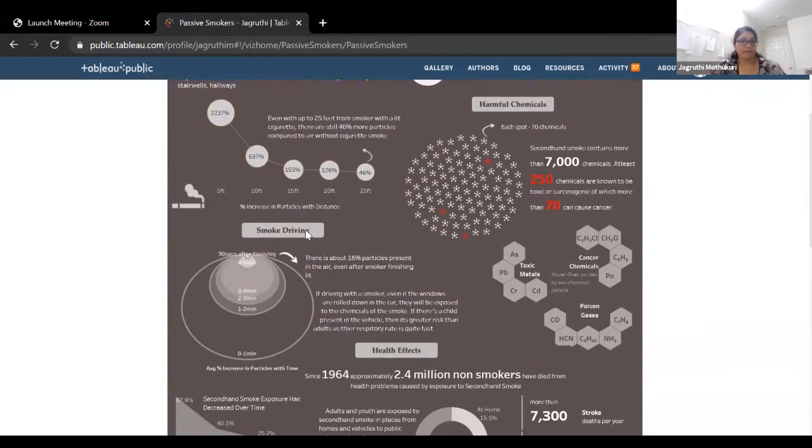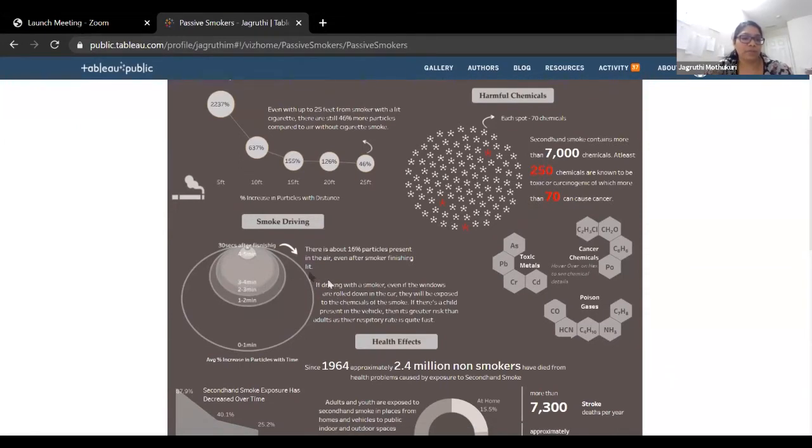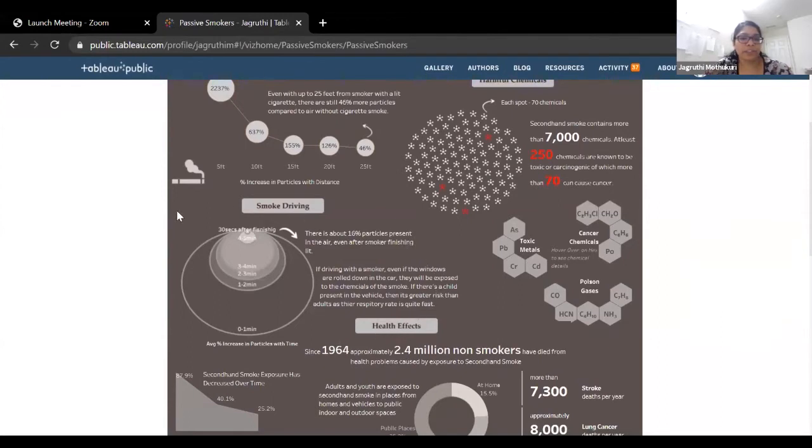Okay, and the smoke driving. They conducted research on what happens if a person smokes in a car, and how much time it takes for those chemicals to go out of the car. You can see even after 30 seconds of finishing, about 16% of particles are still present in the air. Even after 3 to 4 minutes, the chemicals from that smoke are still in the air. So as a co-passenger, I think we can call ourselves smokers, even though we are not smoking, because even 3 to 4 minutes after the smoker is done, the particles are still present. That's a section which collects information on smoke driving and the percentage of chemicals.